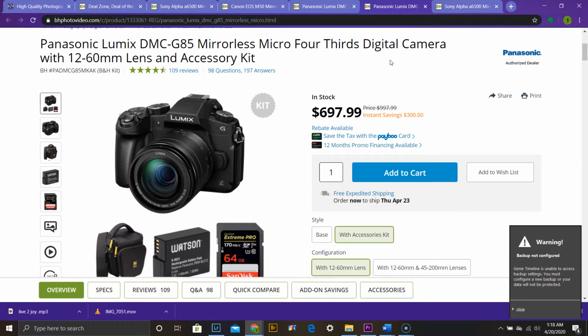It also has weather sealing, which means when shooting in a wet environment, dust or sand or things like that doesn't get into the ports. And it also has an unlimited recording limit, so you can shoot for as long as you want, as opposed to the G7 where you're capped out at 29 minutes. So for those of you who are greatly invested in video, I would recommend a camera like this.